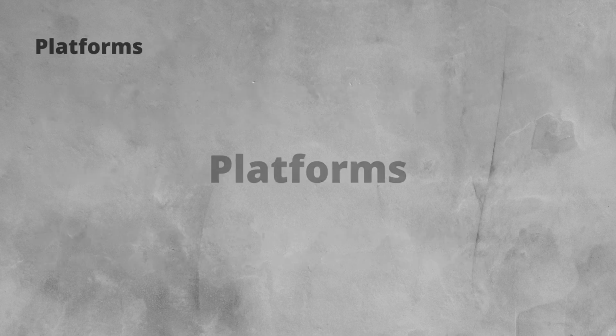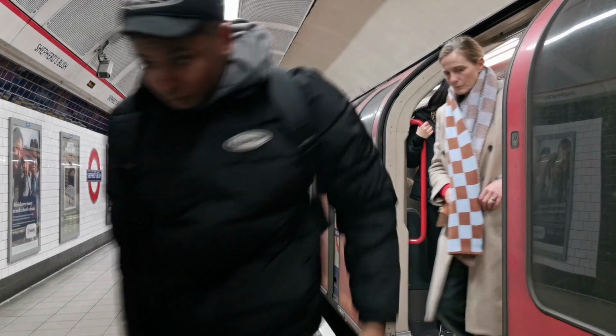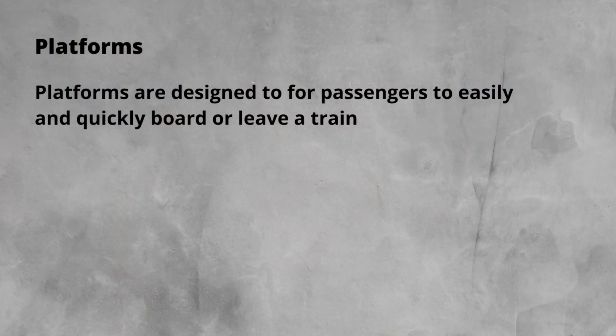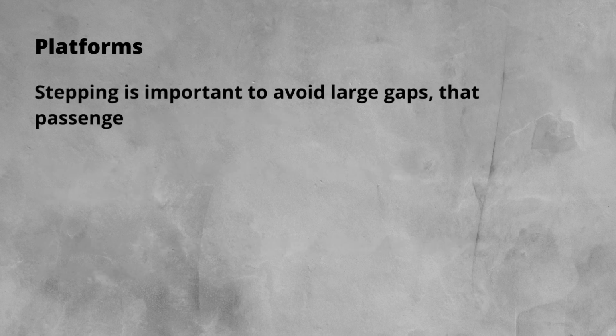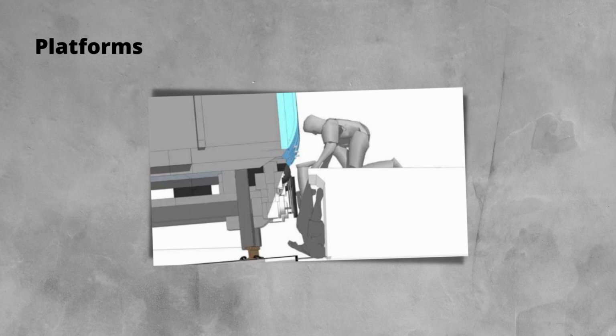Platforms hold a unique place on the railway. They are the area designed for passengers and trains to interact. They should allow passengers to easily and quickly board or leave trains, while also allowing trains that are not stopping to pass through unobstructed. In addition to clearance, at platforms, the distance passengers have to step is also analysed. This is in terms of how far they have to step, both horizontally and vertically. This is important to ensure that passengers don't have a large gap to navigate that they could potentially fall down.